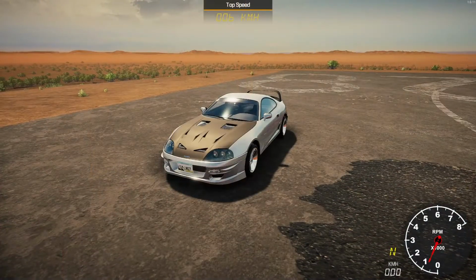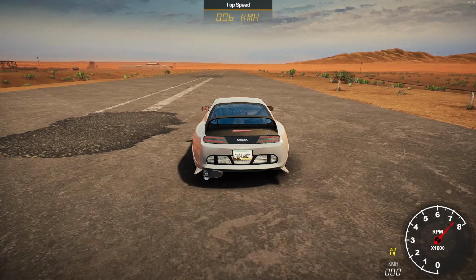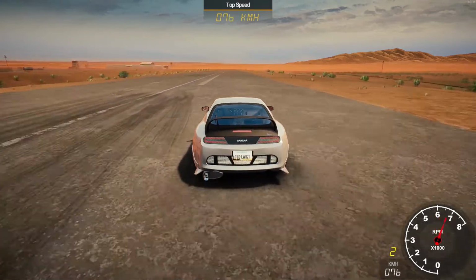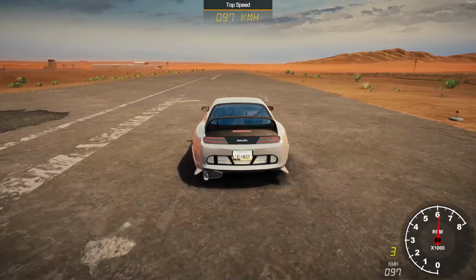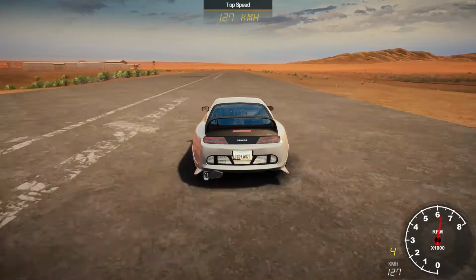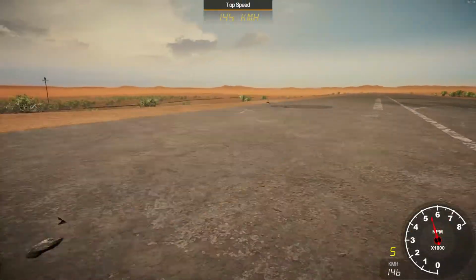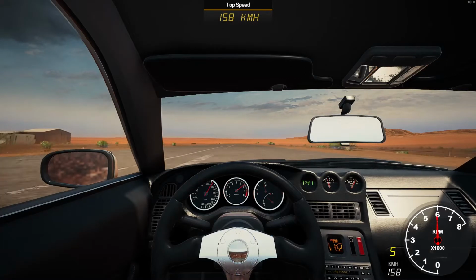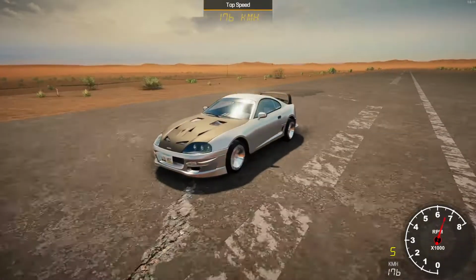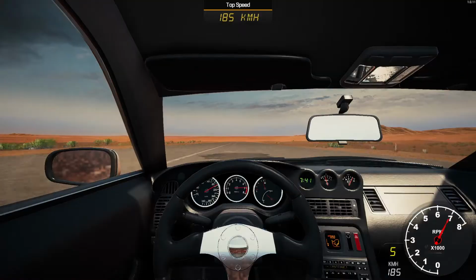So we're going to start from exactly the same position. We're going to put the back brakes on, we're going to rev it up. And all wheels are aligned and all that stuff as well. It seems like a pretty fast car, doesn't it? Looks great. Oh, where's it gone? There she goes again.